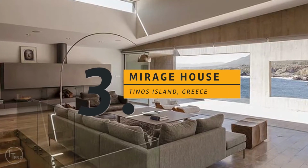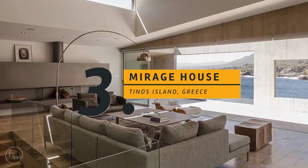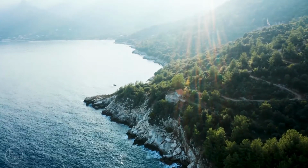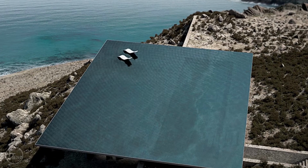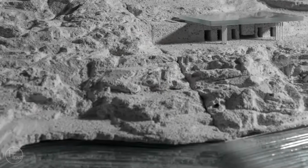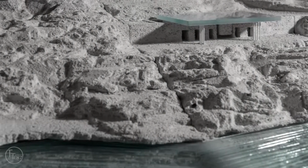Number 3. Mirage House, Tinos Island, Greece. This phenomenal Mirage House on Tinos Island in Greece is perched on the edge of a steep cliff face. Designed by Kois Associated Architects, it has a rooftop infinity pool where lucky residents can enjoy panoramic views around the Aegean Sea without sacrificing any privacy.